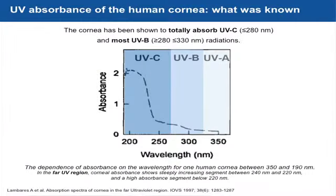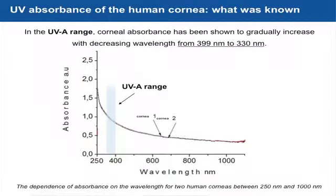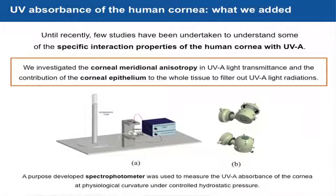Yes. Our studies were aimed at understanding some of the specific properties of the cornea in relation to the UVA radiation for corneal crosslinking. From our findings, we improved the understanding of the clinicians and researchers on the factors that have to be taken into account to enhance the outcome of corneal crosslinking. These factors include the meridional anisotropy in UVA absorbance of the human cornea and also the role of the corneal epithelium in filtering out the UVA.